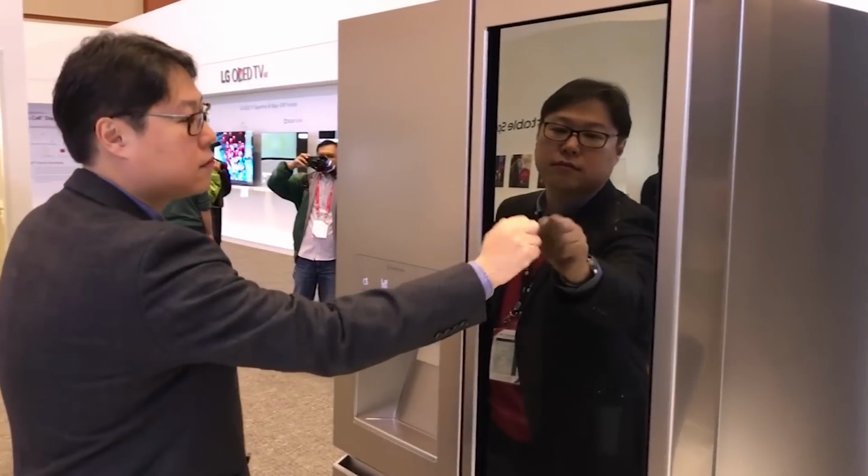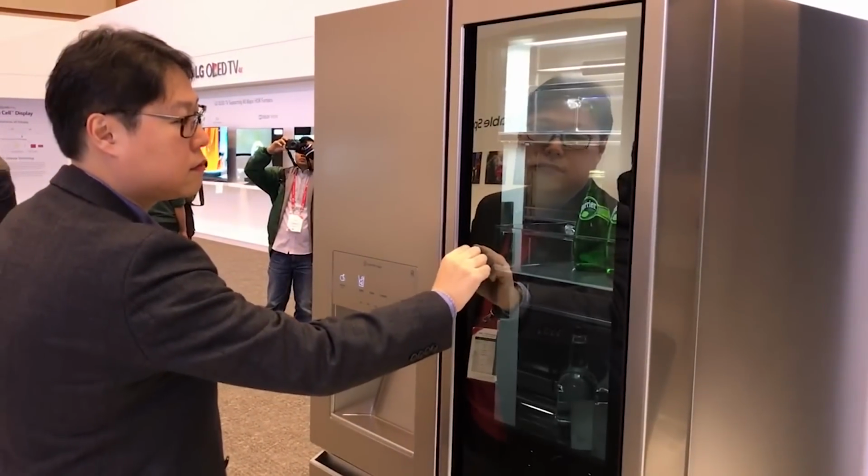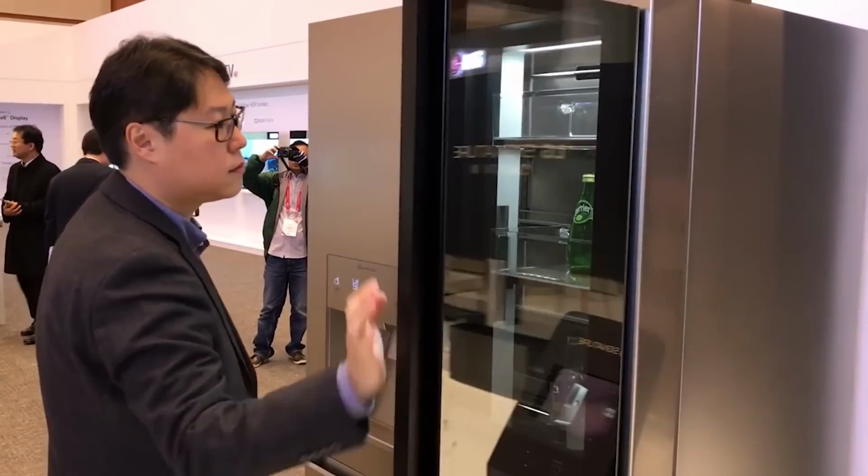Once you knock, it lights up so that you can see what's inside. The first time I saw them advertised, I actually thought it was a joke. It reminds me of the clap-on, clap-off lights from the 90s. Clap on, clap off. Now I almost want one, but only almost. Let's not get carried away here.